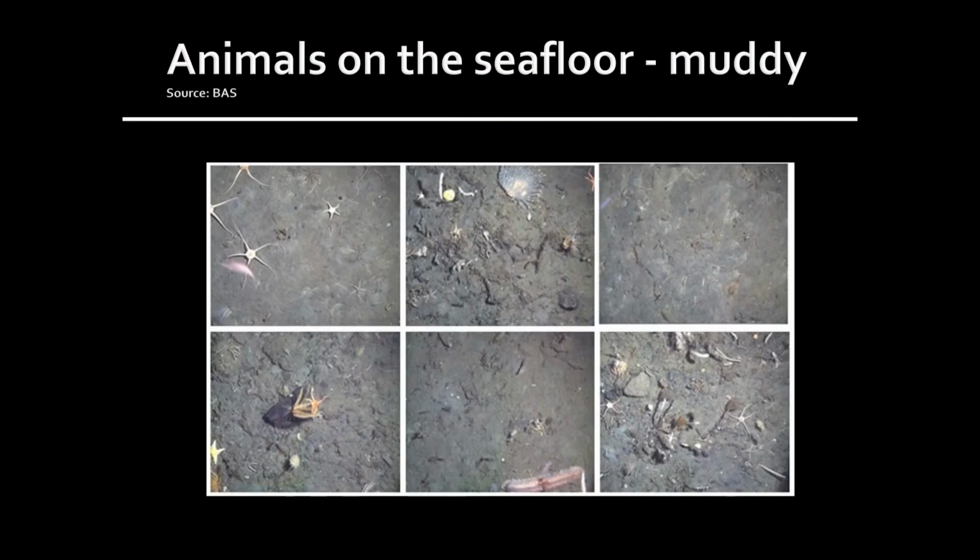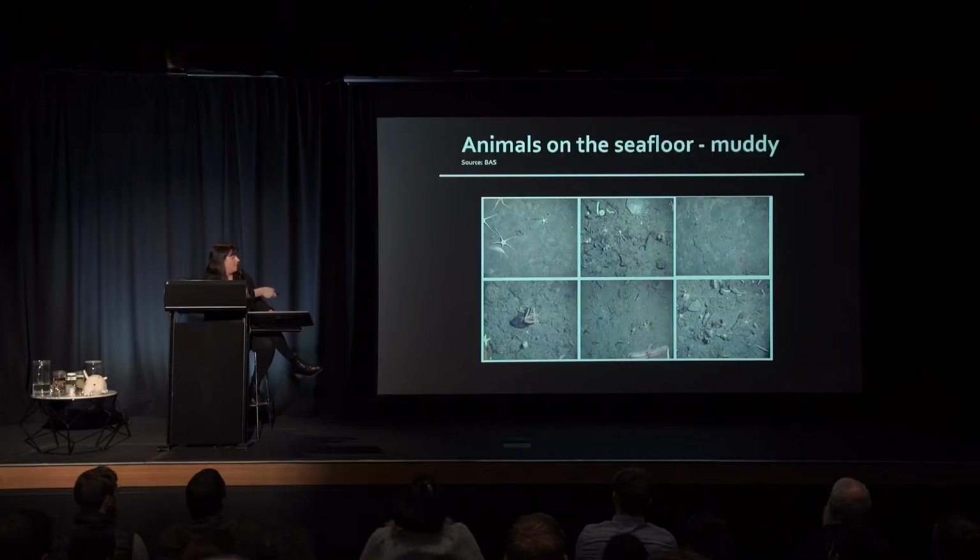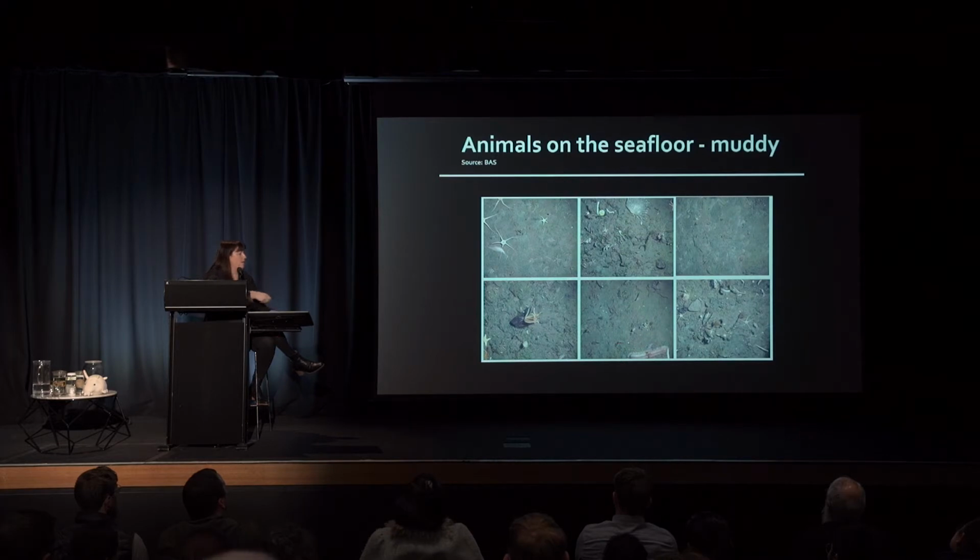So different kinds of seafloor meant different kinds of animals. We saw Ophiuroids, brittle stars, everywhere, these guys here. They were in a lot of different places, but particularly in the muddy areas. You can see holes and things everywhere, so you've got a lot of worms living in here too. A giant sea cucumber there, that one is about that size.